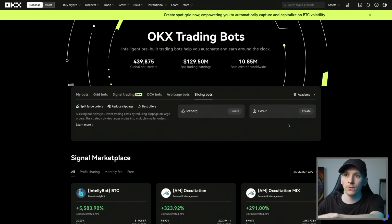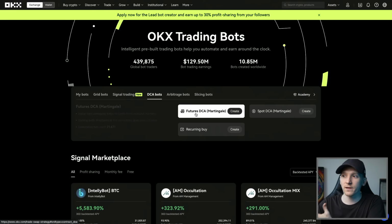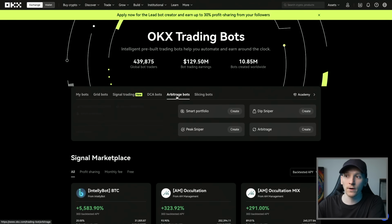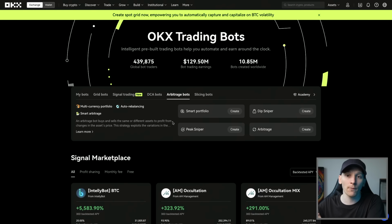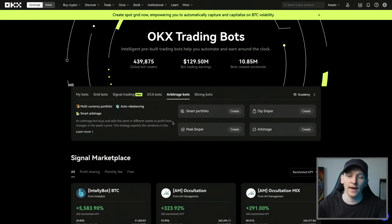For OKX, they have a fantastic platform, different types of orders that you can trade, different ways of dollar cost averaging into more active trades. And something unique about OKX is the arbitrage bots. So you can actually set up more complex arbitrage portfolio trades, which are really interesting, and a lot of more professional traders would obviously go towards this. The arbitrage bots are fantastic on OKX, and I haven't seen them on any other of the platforms, which is why I just gave OKX excellent here just for having that extra feature.